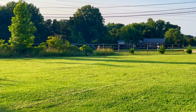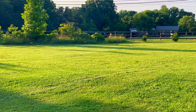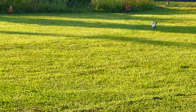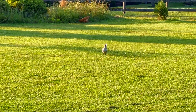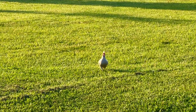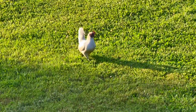Pigeon! That is way too far away. Come on. You're gonna get eaten. Come on, Pigeon. Come on, girls. Good girl, Pigeon. All right, I'm gonna go get you some treats. Okay, good girl.